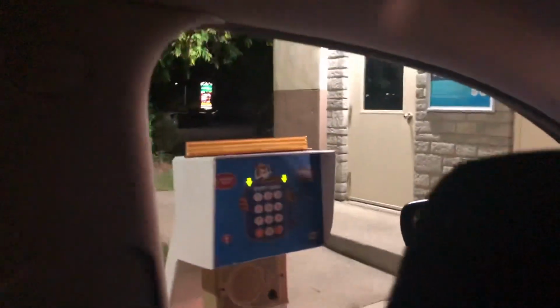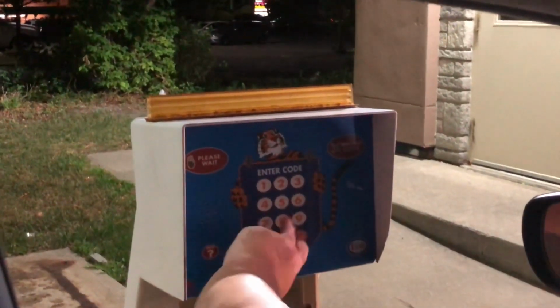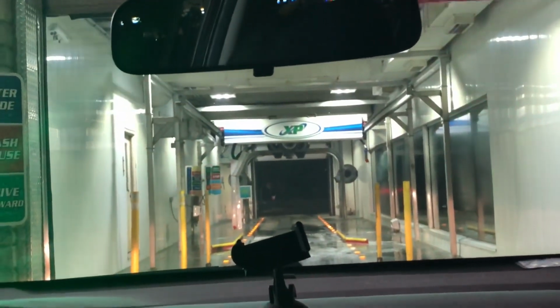Okay. So here we go. So the code is 38678. There we go. Okay. We can go on in. Alright, people, now we're going inside this Oasis XP.